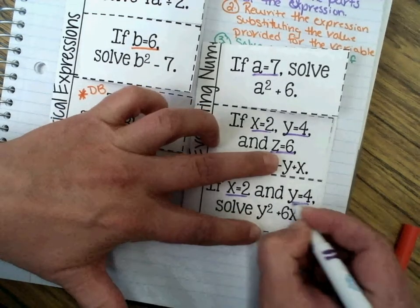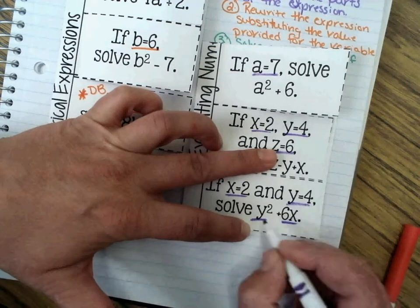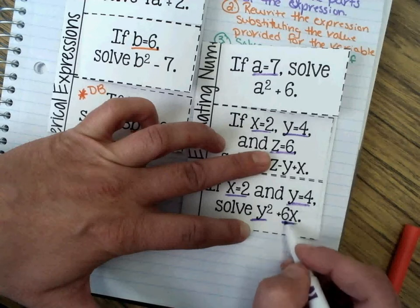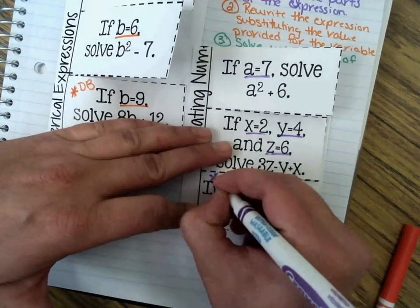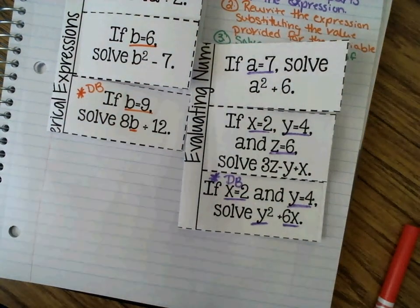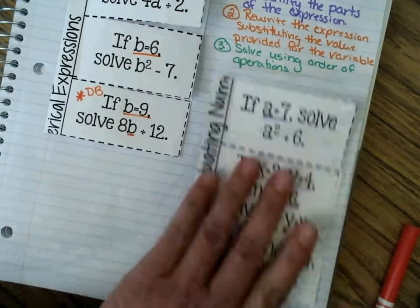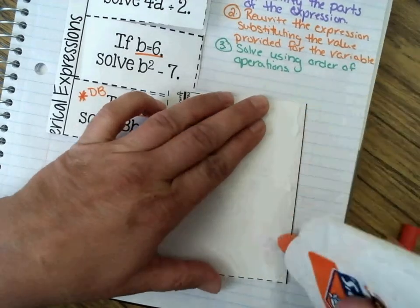So now you have this one here, x equals 2 and y equals 4. You've got y squared plus 6x. I've got 2 terms, y to the second power plus 6 times x, which has a coefficient of 6, and 2 variables. So this one, again, I want you guys to solve in the discussion board. Tell me what the value of your expression is and why in the discussion board. So I'm going to go ahead and paste this one in.